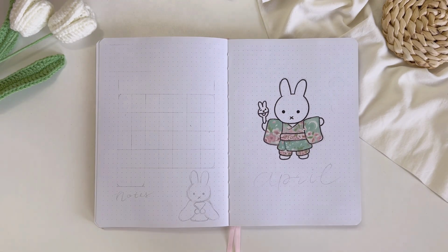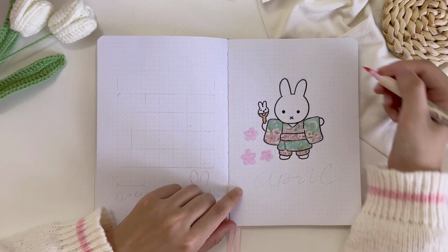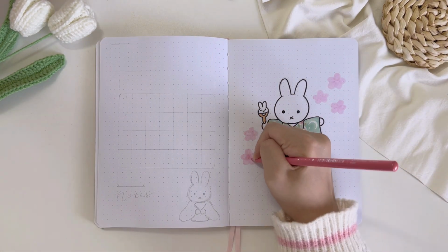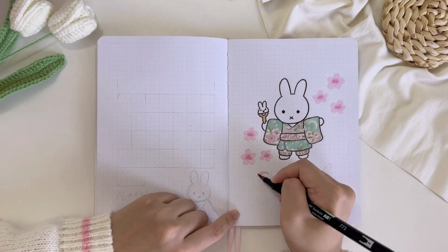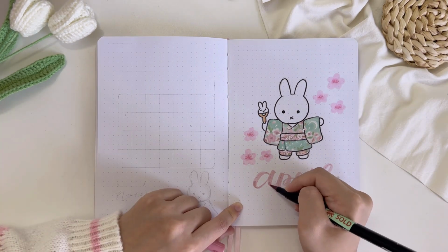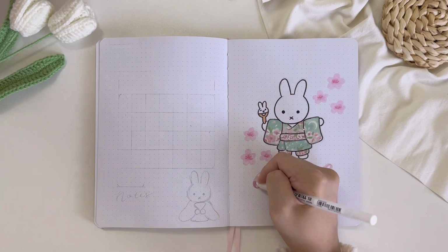traditional Japanese garment. So that's why for the cover page, I drew Miffy wearing a lovely kimono with cherry blossom patterns. Well, I didn't draw much in this setup. I mostly used the Sakura Days washi tape set from Notebook Therapy to decorate. For example, using the mint washi tape with cherry blossom patterns for Miffy's kimono.